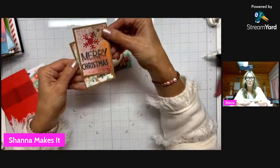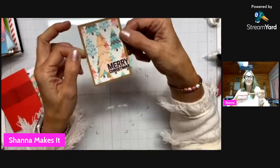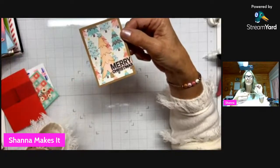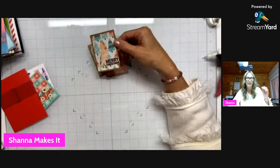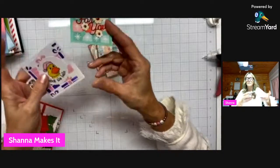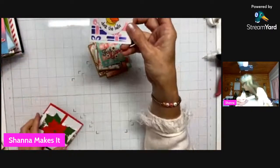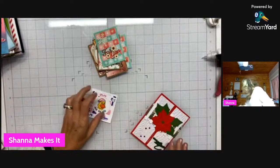And then we have some more tags, another grungy one, and then this one that has the trees on there, and I think it's really cute. So hopefully you guys are enjoying this. I know it's a bit of a different kind of live, but here's another tag similar to the other one. And then these are from, I need to find the rest of these. Hold on.